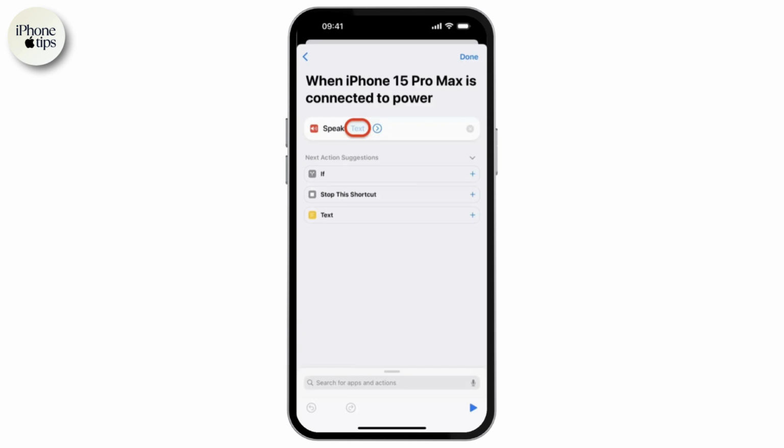In this Speak Text action box, tap the blue text bubble to choose what you want Siri to say when the automation runs. It can be as short or as long as you want. Capitalization does not change how Siri speaks, so you can write in upper or lowercase letters.